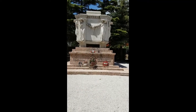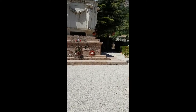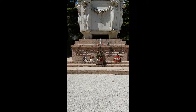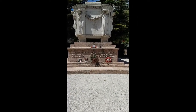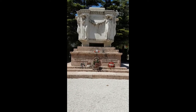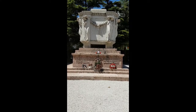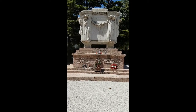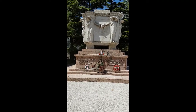So this is the shrine of the fallen soldiers from the First World War who were in the Austro-Hungarian army. You'll notice that it's in both Italian on the left and in German on the right. And those of you who are unfamiliar with this area may wonder why it has the Austro-Hungarian army. Actually, this part of Italy, Trento and Trentino, the province of Trento, was part of the Austro-Hungarian Empire, and they were fighting the Italians, which is why there are two memorials here. So they were fighting Italy.